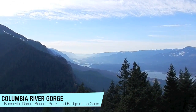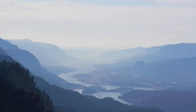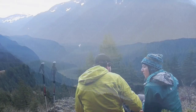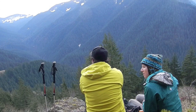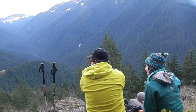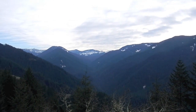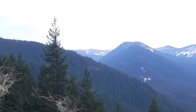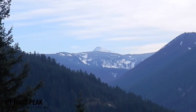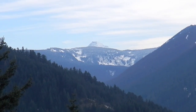You can see Bonneville Dam, Beacon Rock, and the Bridge of the Gods if you look just a little closer. The valley that you're looking into hosts the Herman Creek drainage, as well as the Woolly Horn Ridge. If you're lucky enough, you may even spot the peak of Mount Hood, towering at roughly 11,249 feet.